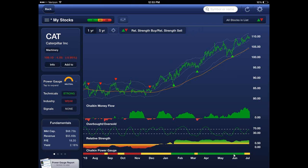The Chaikin Power Gauge rating, combined with the market outperformance and bullish Chaikin Money Flow, could have and would have told you, okay, even though John Najarian is bearish here, he's a trader, and I'm not going to get shaken out of my position if I'm a swing trader or if it's in my 401k plan. I'm going to stay with it because I've got all the evidence I need to know that he may be right, but I've got independent confirmation that says not this time.